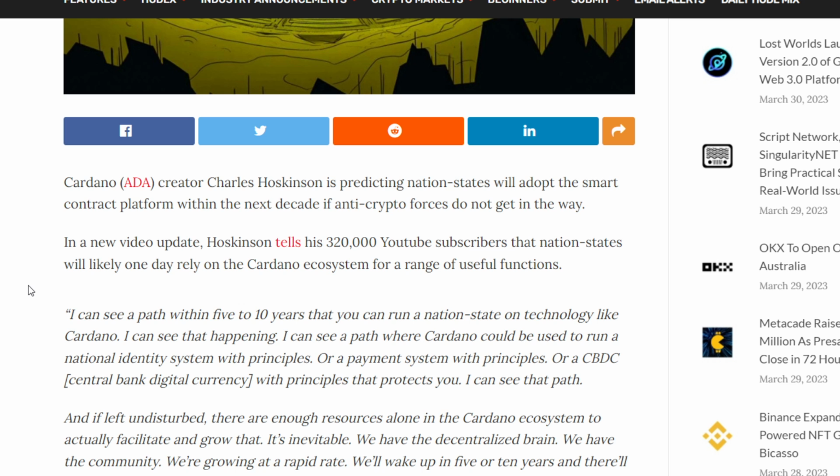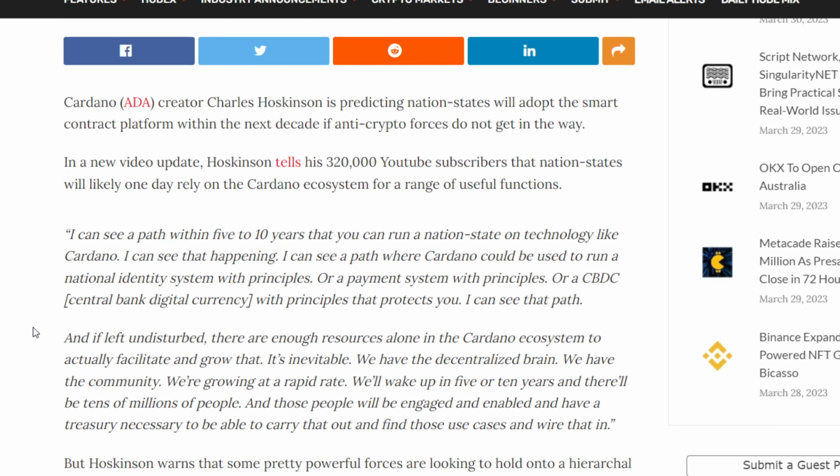I would not be upset at all, as I'm sure many of you would not either, if nation states were building on top of Cardano. But that's a very big thing to say. That's a very specific, it's not like we're going to have 3 million users or 1 out of every 10 people in Africa will be using us. But to say that entire countries will have built their systems on top of Cardano, I don't know. It's kind of a lot. I don't know.